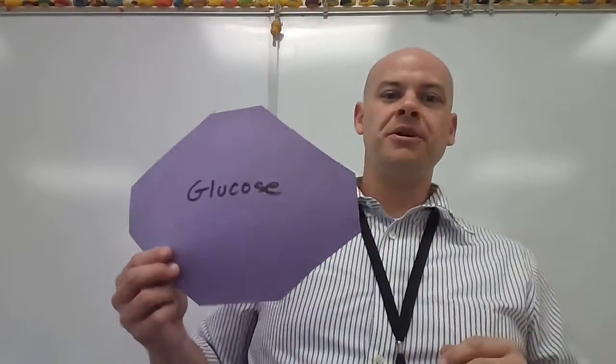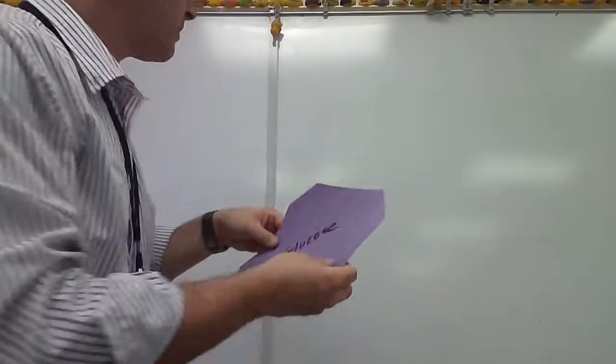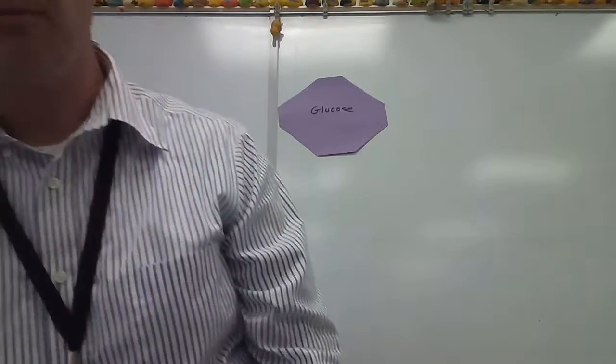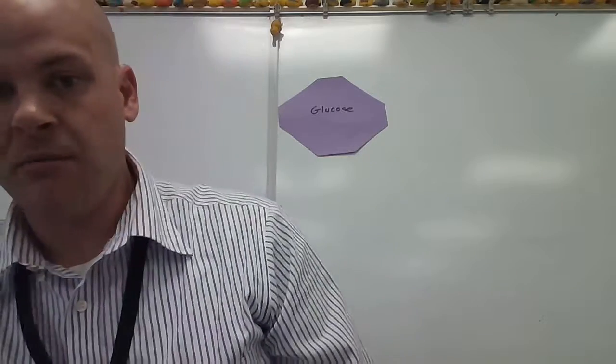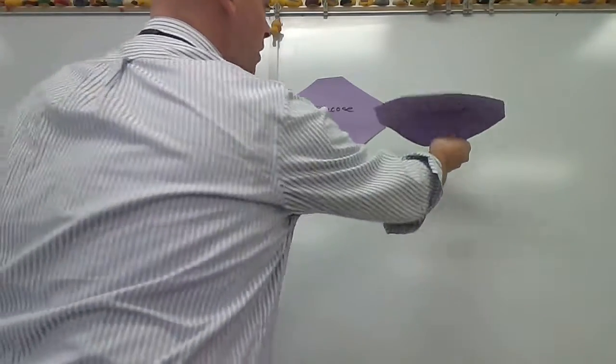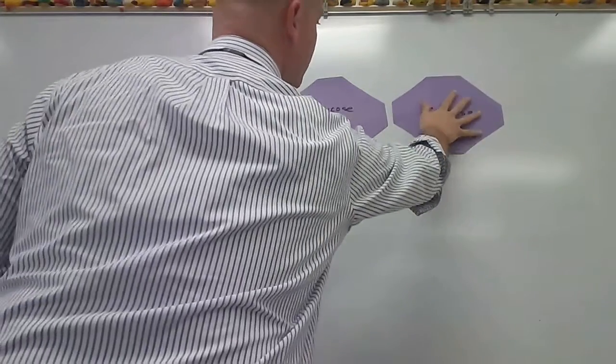It's okay. So you would take glucose. Here's the glucose molecule. I'm going to put the glucose molecule on the board. Now what happens next is another glucose molecule is going to come along. So for instance, if I'm a plant and I'm physically making glucose molecules, I'm going to make one using sunlight and carbon dioxide and water. And then as soon as I'm done making one, I need to make another one. And that's what plants do all day, every day, making glucose molecules.